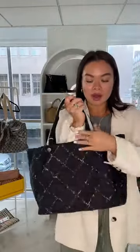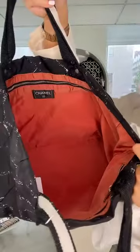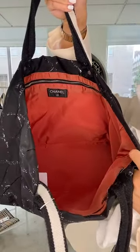Nylon, so easy to wipe down. The interior is also an orangey red nylon. You've got a zipper compartment in there as well. Condition is great. I'm going to rate it like an 8/9 out of 10. Just a perfect little tote for every occasion. And that one will be repinned as well. If you can repin that one, please.